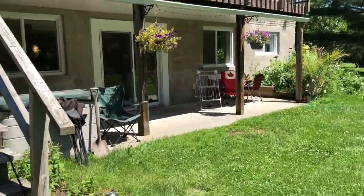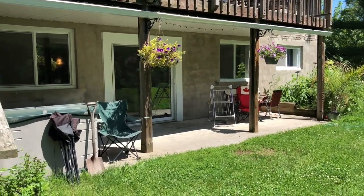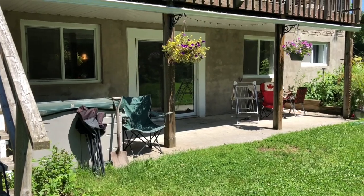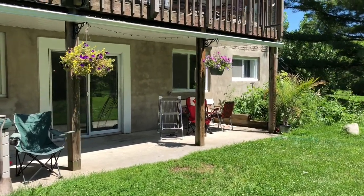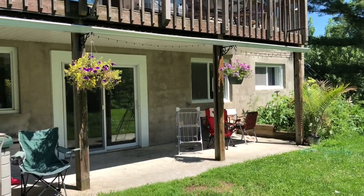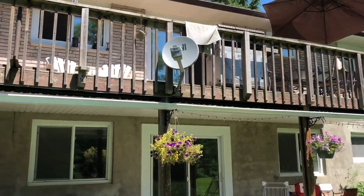Back here, underneath the deck, there's kind of a porch sitting area, and eventually we'd like to screen that in and just make it kind of a cozy sitting area. While it's screened in, it's going to help keep the bugs away. And then the deck up there.